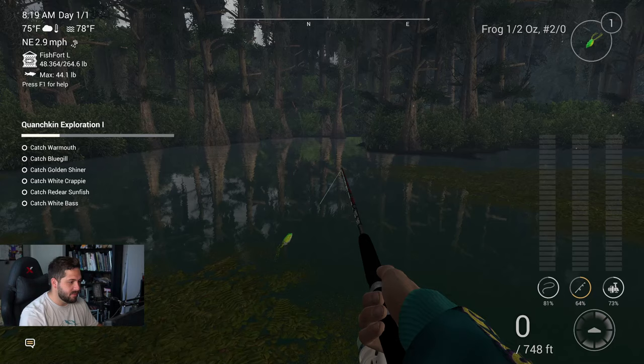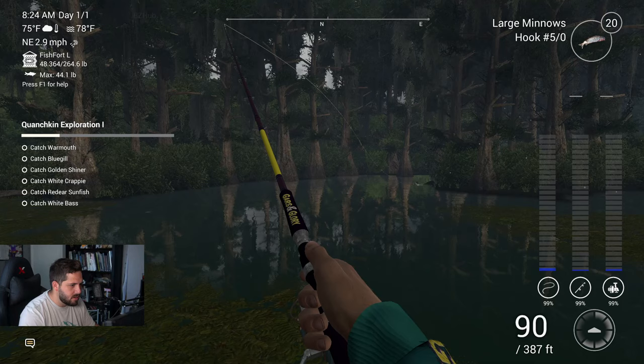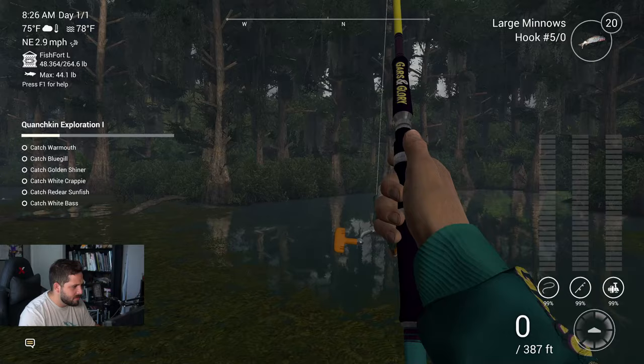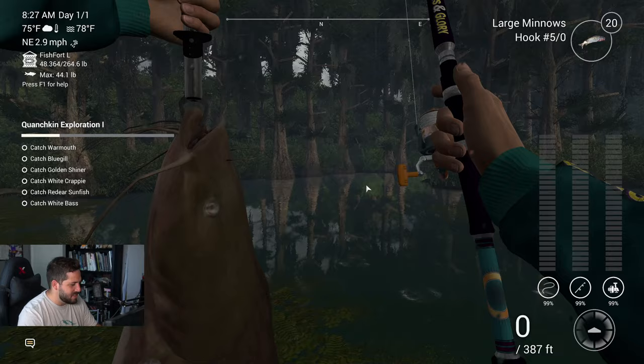I'm going to throw this large minnow back here and see if we can pull anything out of this little area. There we go. Oh my god, it flapped up on land. What in the world are you? I think it's either a flathead or maybe it is a big catfish. Let's find out here. Oh, it's a flathead.